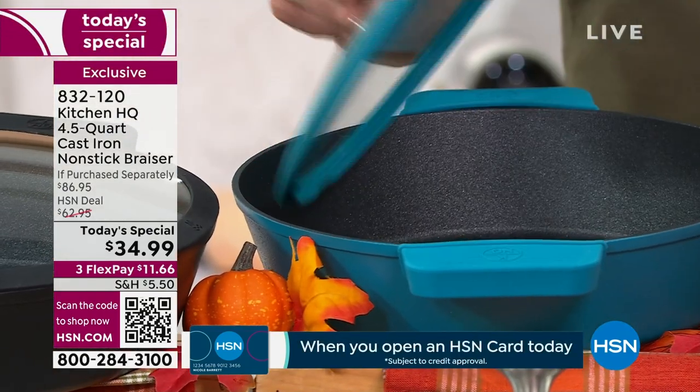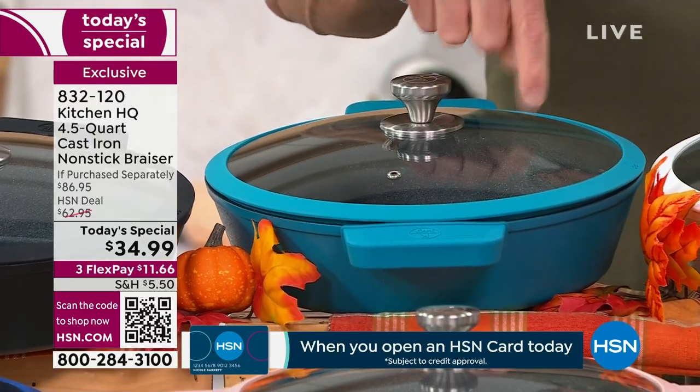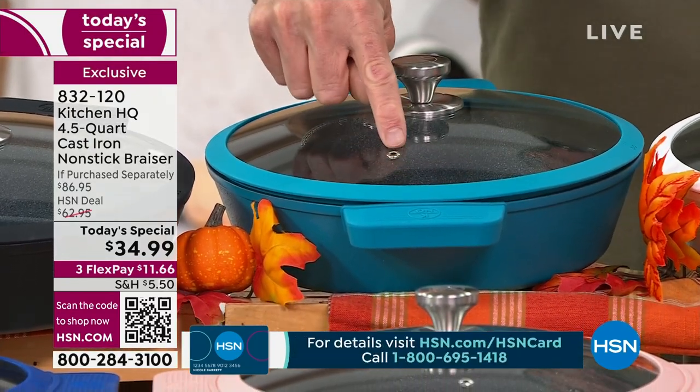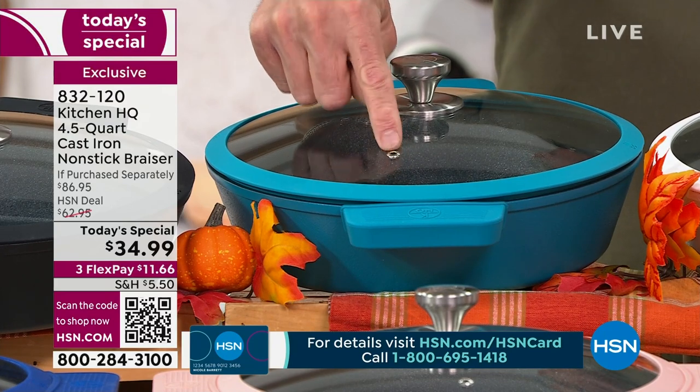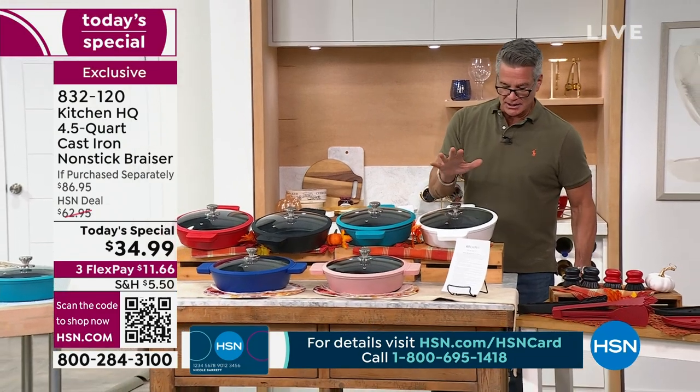You do get the lid. And notice how the lid seals with that little gasket right inside. So all the drips go back in and there's a little steam valve to allow the heat and moisture and steam to escape. And then finally, I have it available in white.